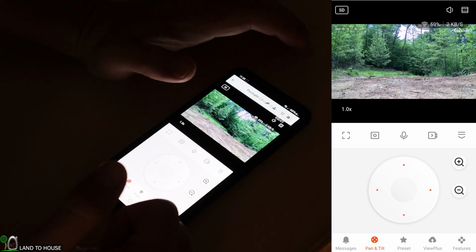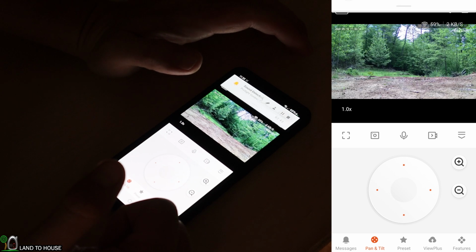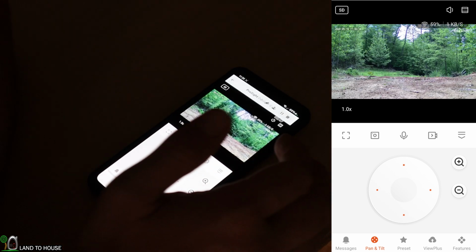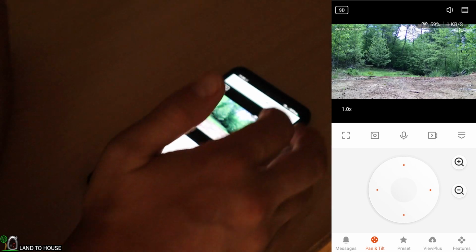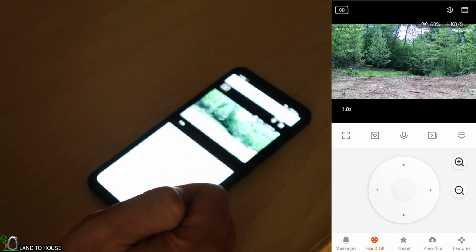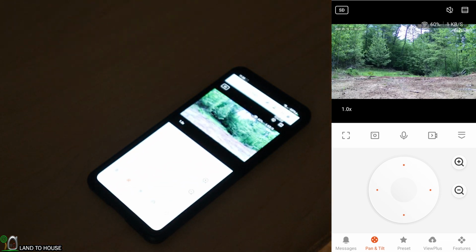All right, now if I talk loud, there we go, sound detection. That's good. I can hear the feedback here, so I'm going to turn that off for now. It's a good feature to have. And now, let me step out, and it will detect the motion.